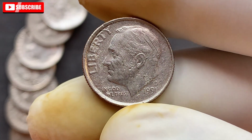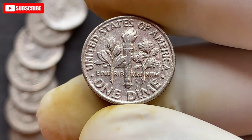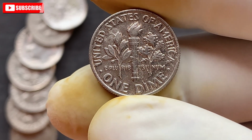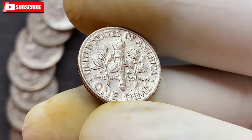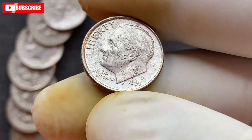What if that one you're holding has no copper line? What if it's one of the handful struck on the wrong planchet? Suddenly, it's not a dime. It's a down payment on a car. It's a vacation. It's proof that treasure still hides in plain sight. That's the thrill of this hunt, the idea that any handful of change could turn into thousands.